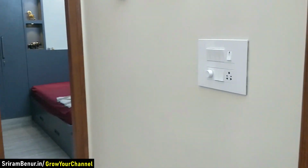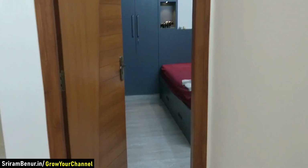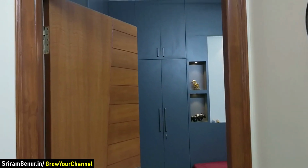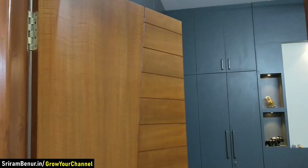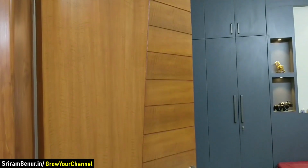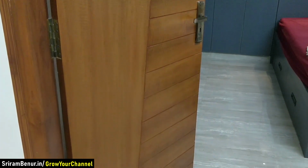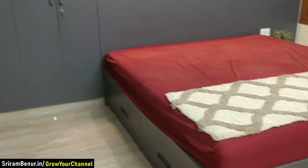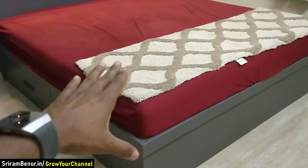So now let me take you to the master bedroom. So you could see that this is how the door looks. Let me show you slowly so that you can see the design of it. Show you how exactly the master bedroom is looking. So this complete section has been designed for a king size bed.